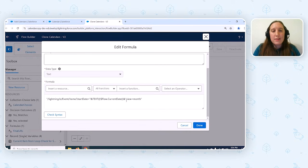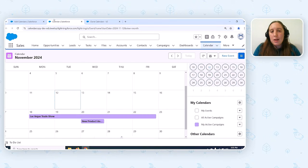My URL is sending them to the calendar tab, and then the start date, being the current date, is going to send them to the current date, and then the view is going to be in month view. This is because I have found that the month view just gives a better user experience when you're working with date fields. Let me go to the calendar tab and show you what I mean.